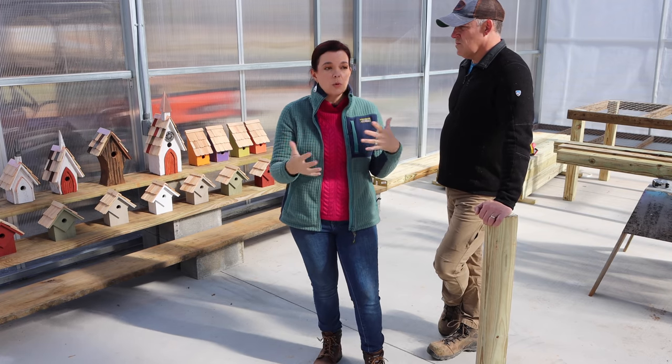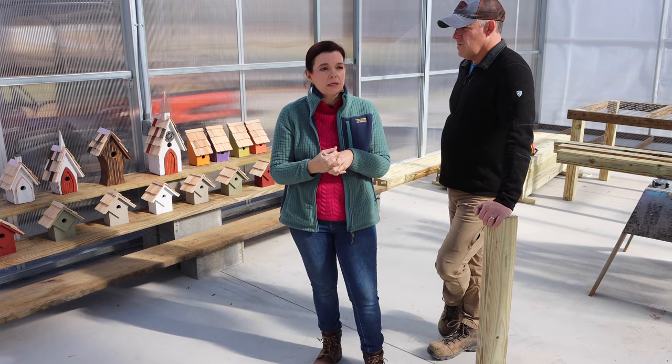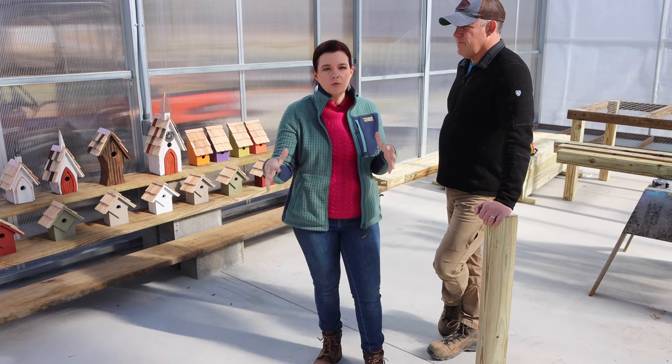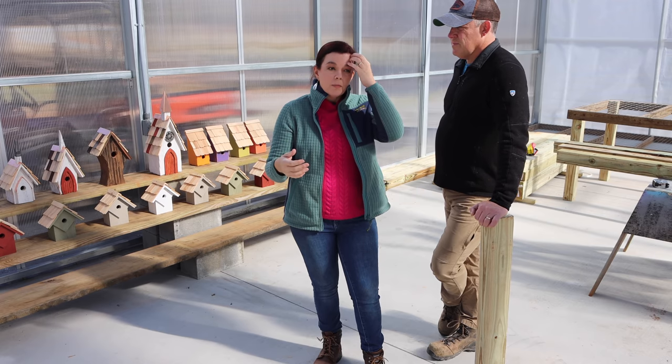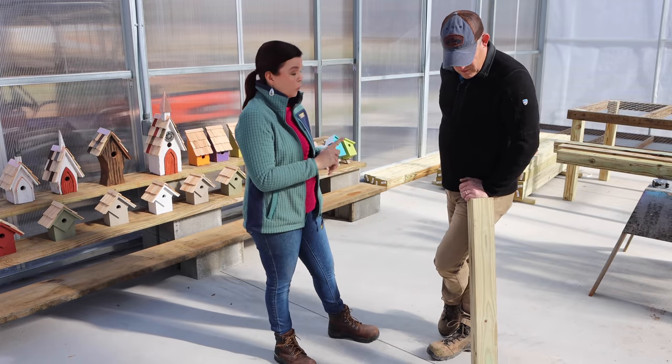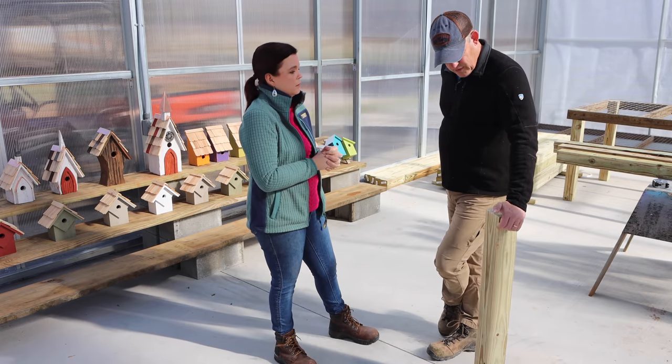So we've just been going back and forth over the past couple of days talking about it, and we're such visual people, we have to lay it out, move it around and do that. So Jerry has the 4x4. Yeah, we decided to go with some wooden legs.